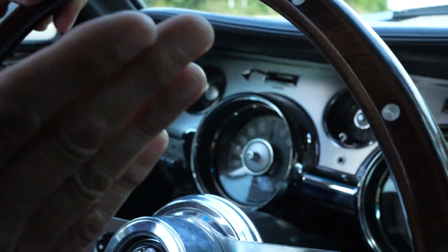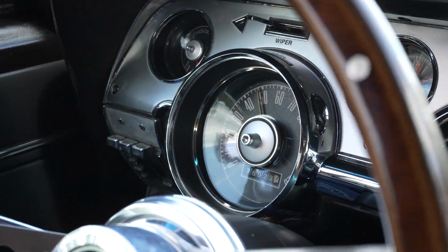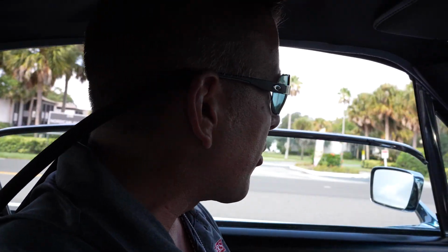So the speedo's hitting the miles per hour, which was about 65. It's just going back and then coming up. So again, we have an issue there that we'll rectify, but the car runs fantastic. No spitting and sputtering popping through the exhaust. Good acceleration, easy to shift, good strong firm clutch. It's a pretty nice ride.